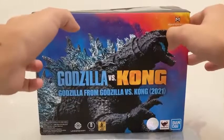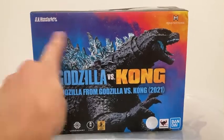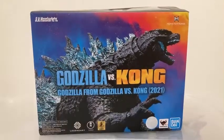Himself, Godzilla, in figure form, made by SH Monster Arts or Bandai Spirits. Thank you, them. If you want to buy this figure yourself, some notable places to buy him from are BigBadToyStore.com or AwesomeCollector.com. He ranges from about $80 to $75 nowadays, and he is very popular in demand. If you want to buy this figure, you have to buy him before he gets out of stock. People want him, and they want him bad.